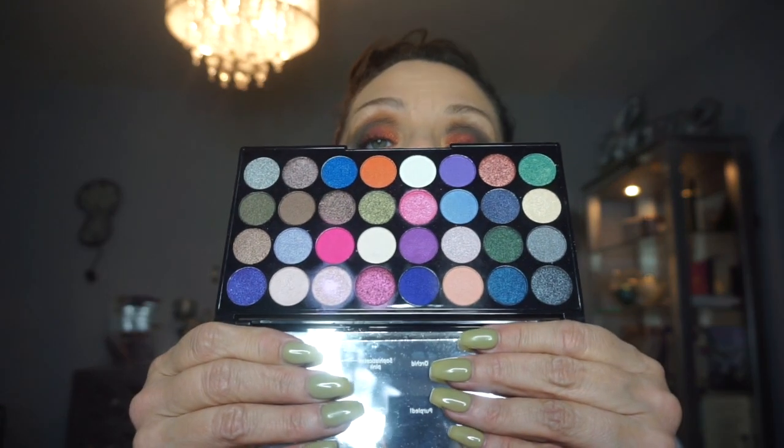Alright, the next palette I have is Makeup Revolution Eyes Like Angels. It looks like this. And this is what the inside looks like. I used this one time to do a video with. Lots of shadows in here. It has actually 32 shadows in it. And I don't think you can buy this palette in the US. I actually bought it in Europe.